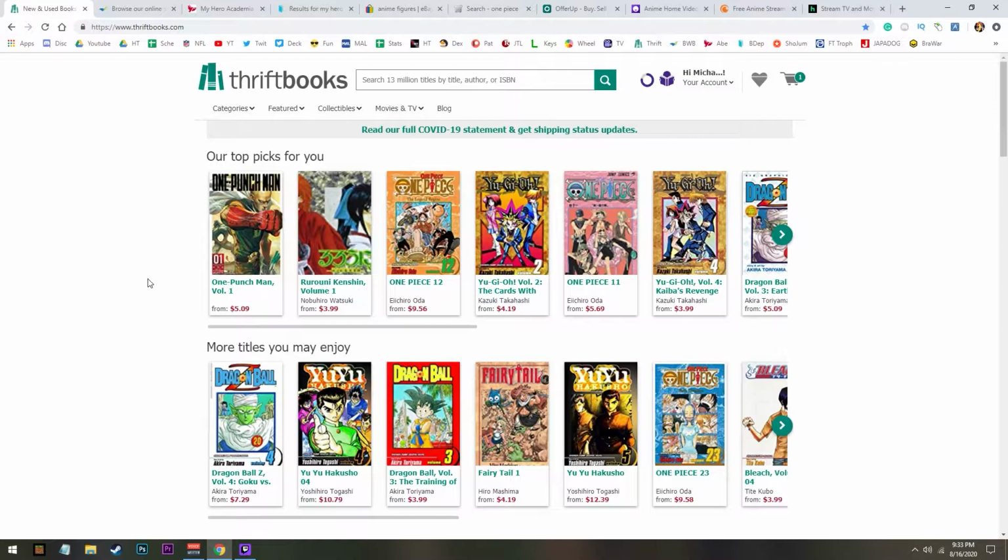But if you're fine with it and you want to go to a store just so you can save money wherever you can, then make sure that you make a list of all the manga that you can get online at that kind of price. So just all 4 sites. And then for older ones, you actually get a really good deal.